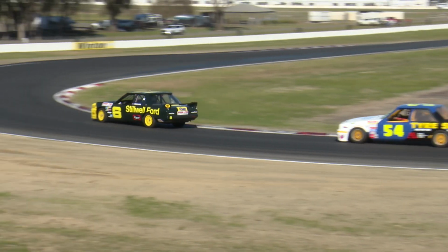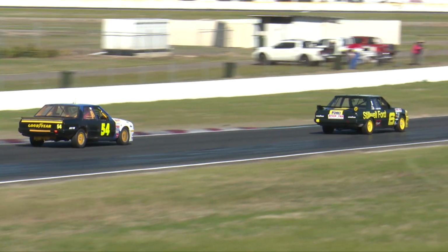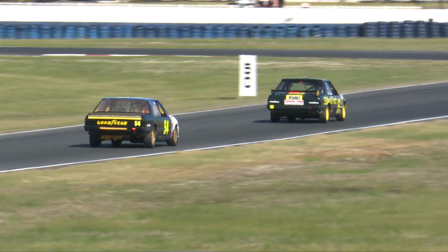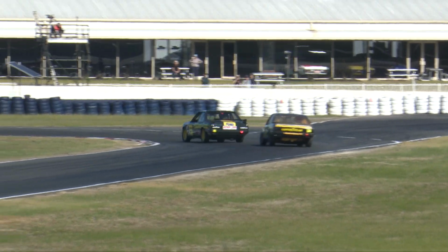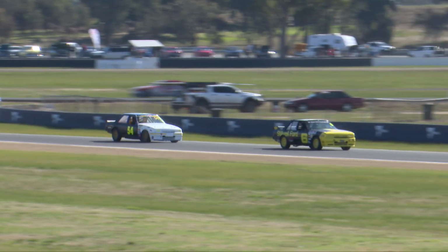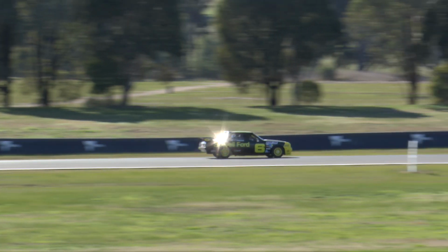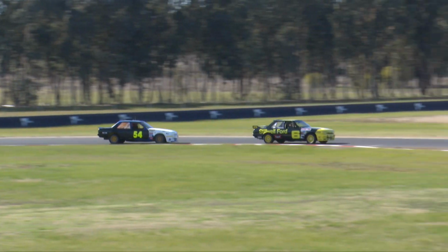This is the fight out there for position number 14 between Perishon and Robertson. Robertson in the number 54 drove that car at the Calder Park Thunderdome back in the day, so it's great to see that he's got that car back restored and back out there on the racetrack. It has had a few teething issues so far this weekend. It doesn't seem to have the straight line speed of the other Oz cars, but nevertheless, great to see that back out there for the first time in many years.